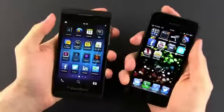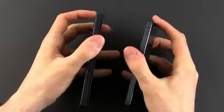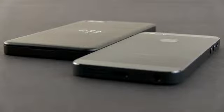Design-wise, the two are actually close, as both manufacturers went for similar rectangular shapes with straight edges and slightly rounded corners for their phones. The iPhone is of course smaller and lighter, but the Blackberry actually fits better in hand and is grippier thanks to its soft dimpled backplate.